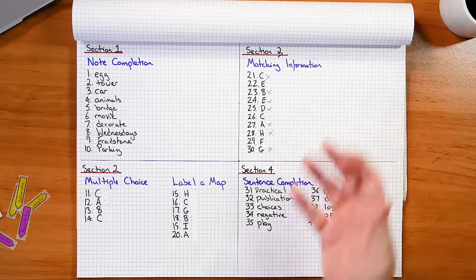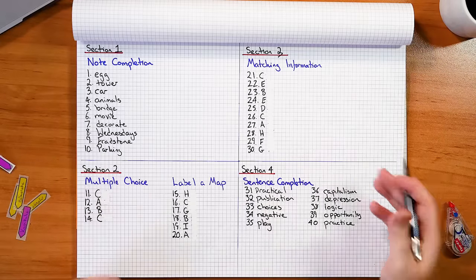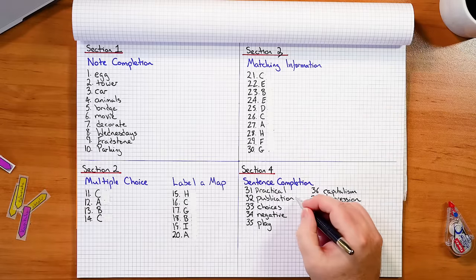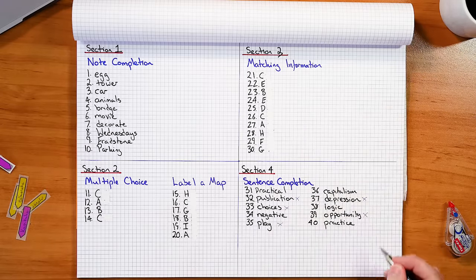Get them used to listening to that style of English, and then they are going to dramatically improve their score. Another student might get all of these correct, but they might get this one wrong, this one wrong, this one wrong, this one wrong, and this one wrong.